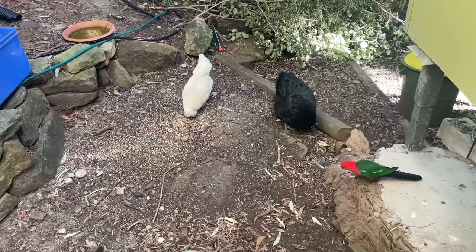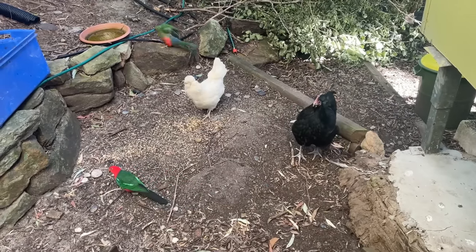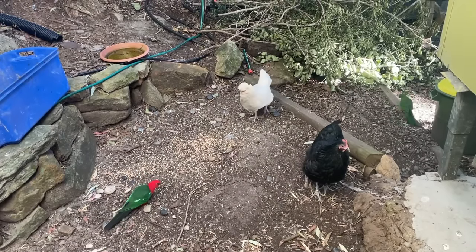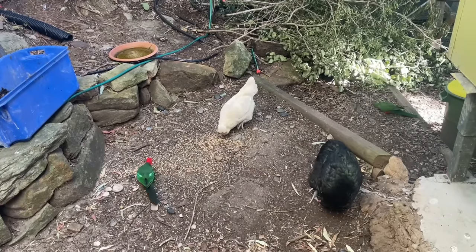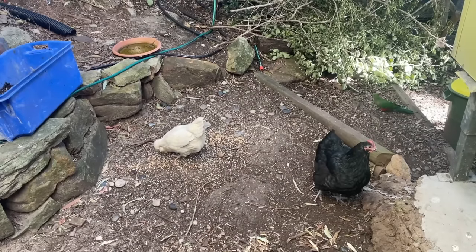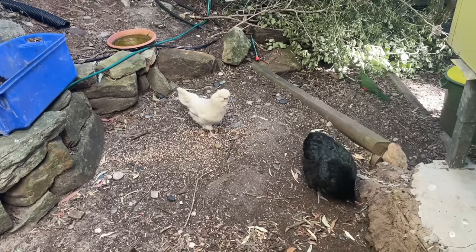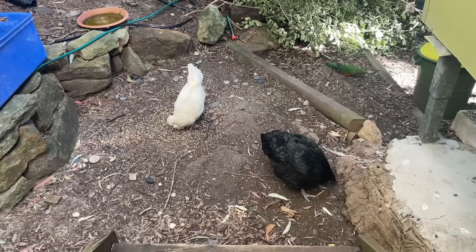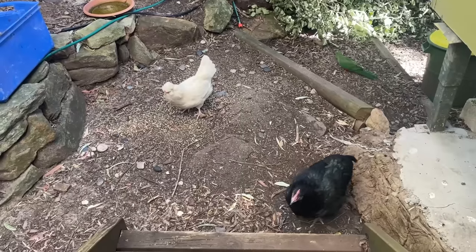Is trouble. Well done, Daisy. Got them both. You're on fire today. You found some insects instead, Daffy. Probably white ants, knowing my luck. Eat them all.